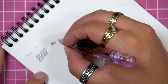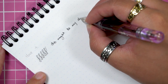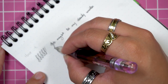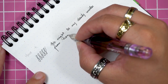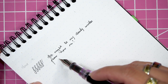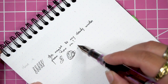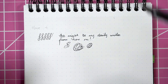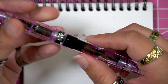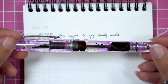This, it's so smooth. Might be my daily writer from now on. It feels great. It is smooth, consistent in how much ink comes out. It's not super wet, it has a nice thread. I really like this as my first Narwhal pen.